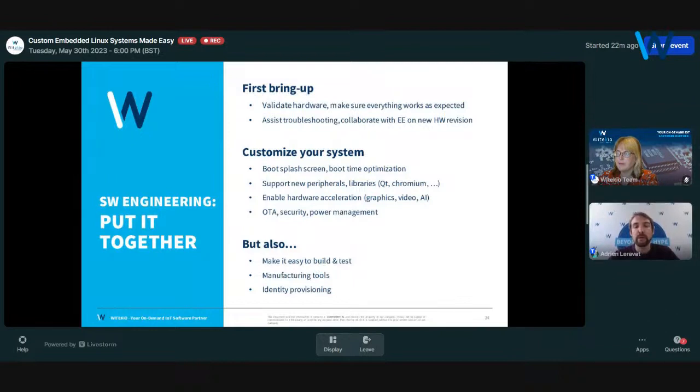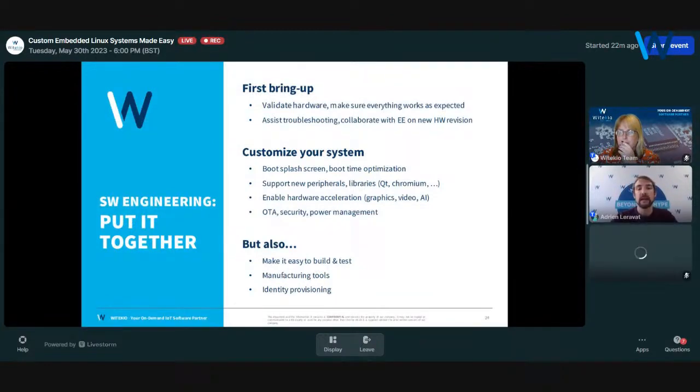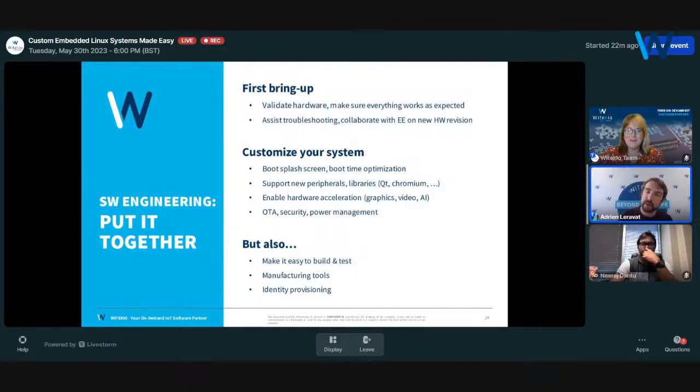After the bring up, you have the customization of your system. So working on typically your boot splash screen that you can customize, working on the boot time optimization, obviously supporting all your peripherals and libraries, and making sure all those work, enabling the right hardware acceleration for your application and for the software that's running, and making sure you have the right packages and the right support for OTA, security, power management, and those things that you probably defined in that previous step.